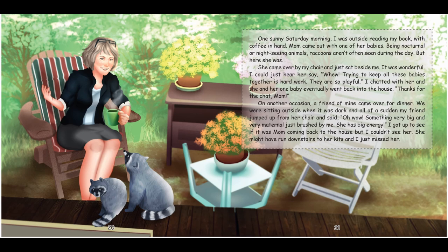On another occasion, a friend of mine came over for dinner. We were sitting outside when it was dark, and all of a sudden my friend jumped up from her chair and said, "Oh, wow, something very big and very maternal just brushed by me. She has big energy." I got up to see if it was Mum coming back to the house, but I couldn't see her. She might have run downstairs to her kits, and I just missed her.